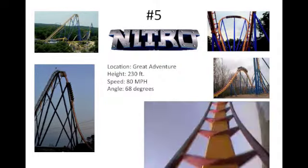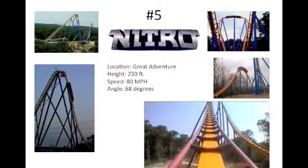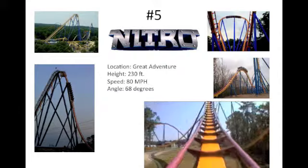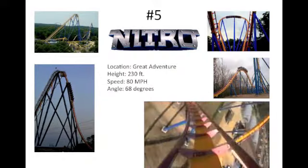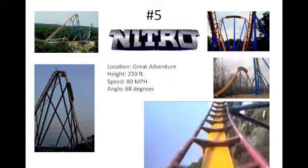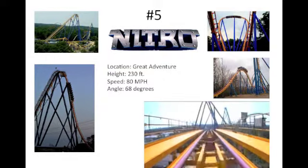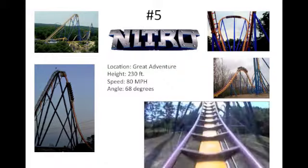It's at Great Adventure. It is 230 feet tall, 80 miles per hour, only 68 degrees. Sky Rush is 85 degrees, a lot more. Sky Rush is definitely steeper. But if you are someone who enjoys roller coasters that are tall and fast, you have to ride Nitro. It is great.